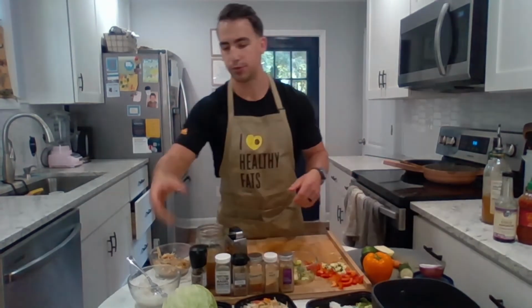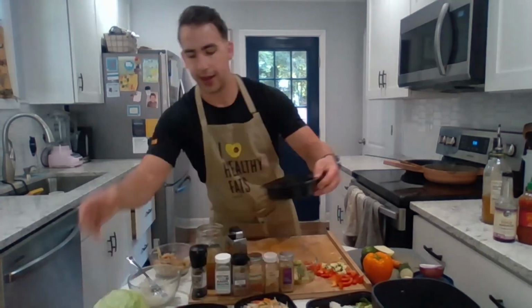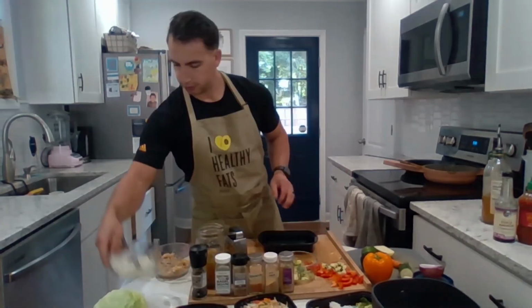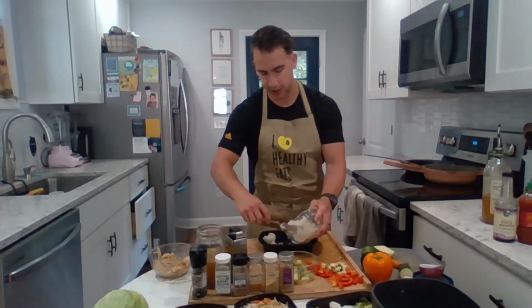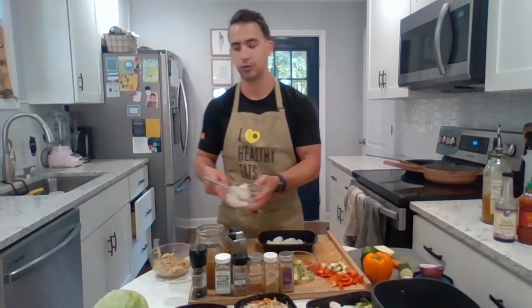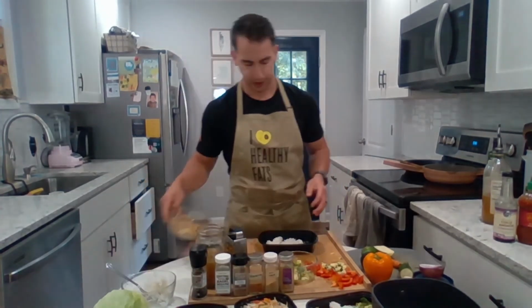Next two, super fast. We have got our Cuban chicken bowl. So this one's a little easy. As always, we'll start with our rice at the base. Running low on rice. This is going to be very childlike portions, but you get the idea.